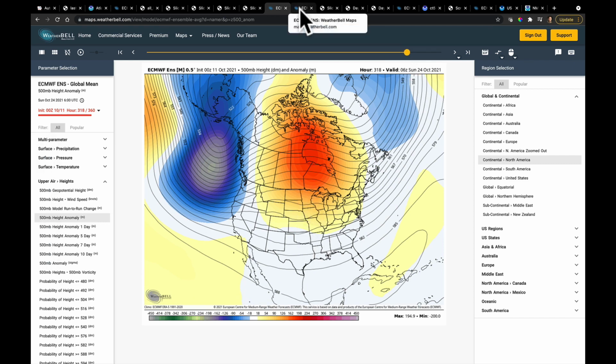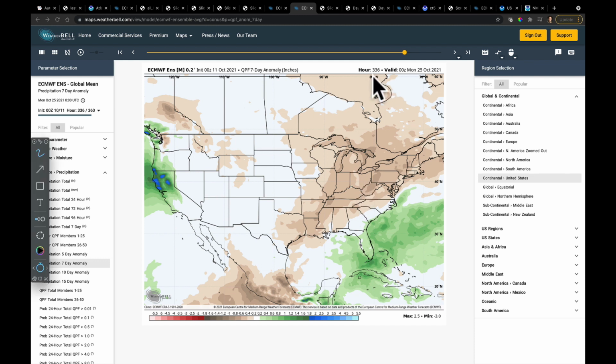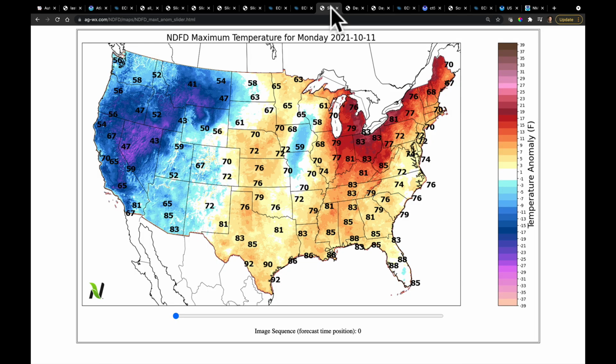All the heat's coming in the midsection of the country. So when you look out here first at precipitation, you see that through week 2, okay, that's out to Monday, October 25th, we favor drier than normal conditions. Not dry, but drier than normal. All the action's on the west coast, possibly here coming into the plains as well with normal precipitation. So that's 15 days on precip. Let's flip over to temperature, and then we'll get to that long-range forecast.